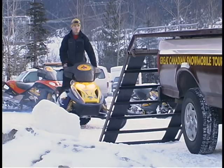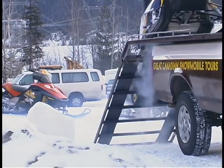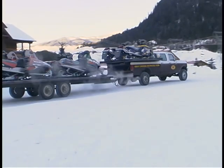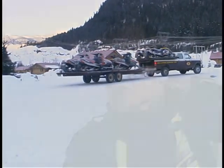Oh, this is very addictive. A lot of people, once they come to Revelstoke and snowmobile with us as Great Canadian and stay at Glacier House, many of those guests will come back year after year, because it's an experience that they cannot get anywhere else in the world.